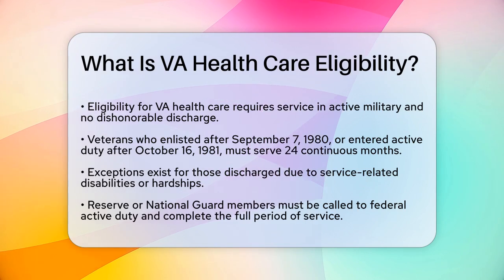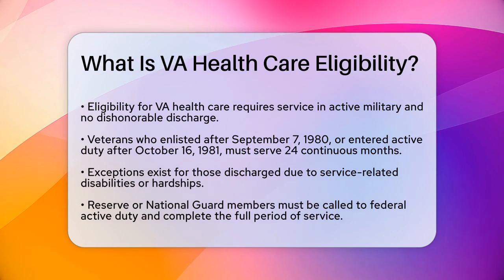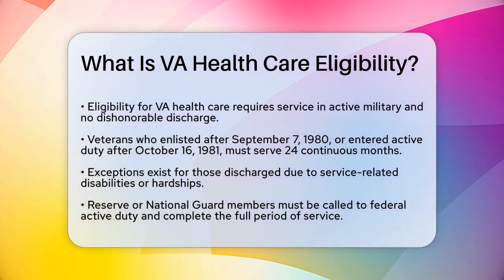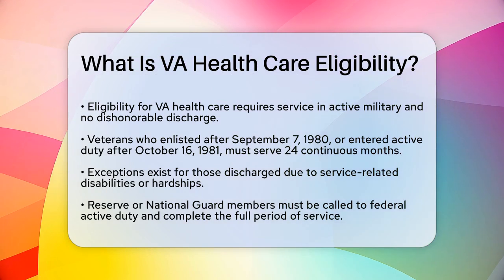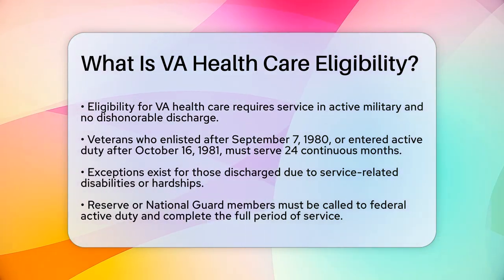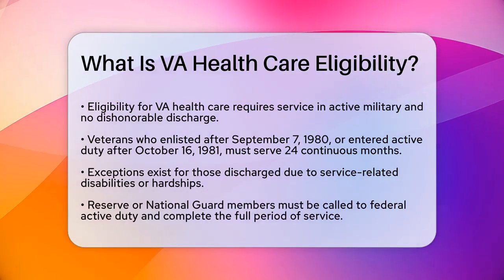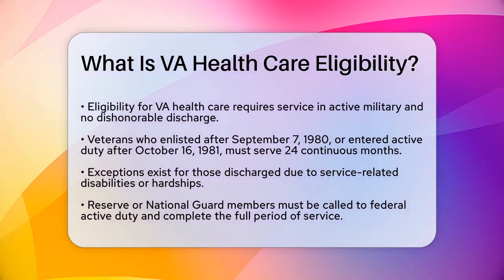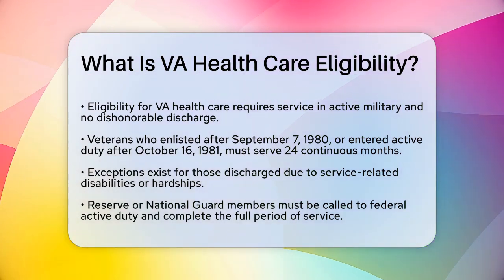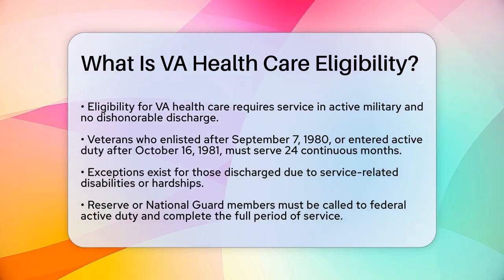To start, you need to have served in the active military and not have received a dishonorable discharge. If you enlisted after September 7, 1980, or entered active duty after October 16, 1981, you must have served 24 continuous months or the full period for which you were called to active duty. However, there are exceptions if you were discharged for a disability caused or worsened by your service, or if you were discharged for a hardship.